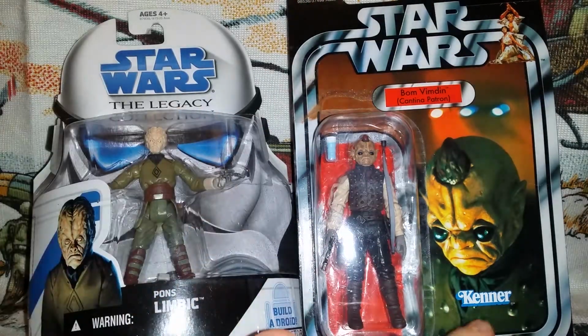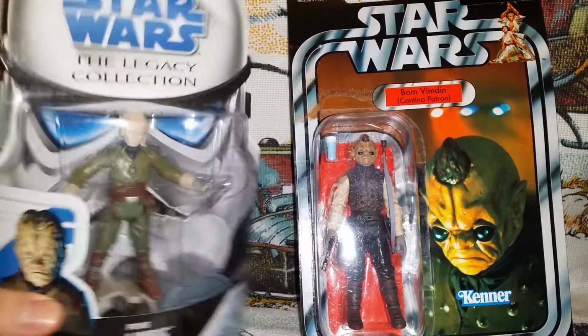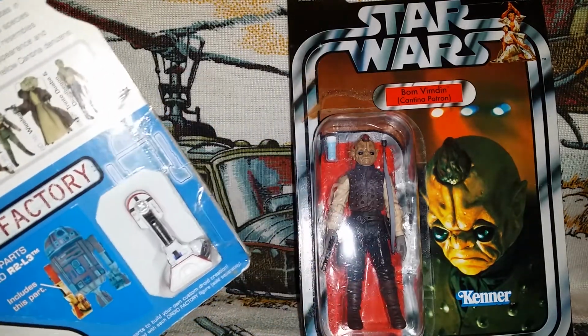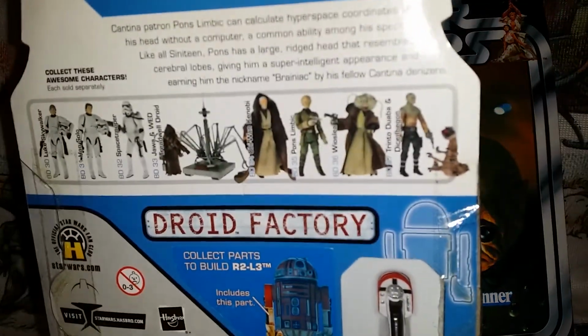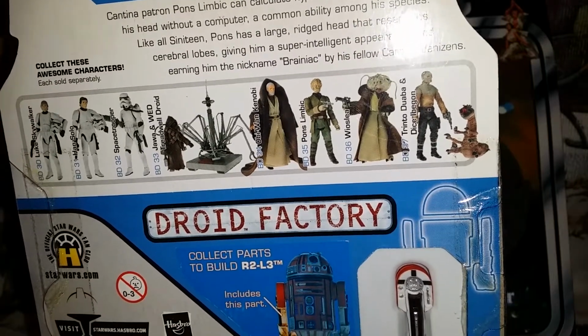And remember, if it doesn't say Kenner on the box, it's Hasbro in the box. Something like that. But look at this. Pons comes with all sorts of stuff here, man. He's got a leg off a droid and all sorts of other things. Ooh, look at them cool toys, man. I want them all. All of them.